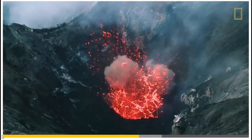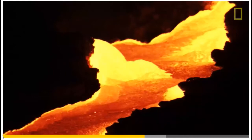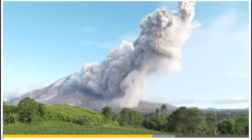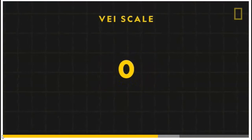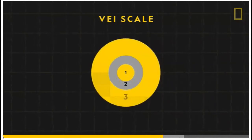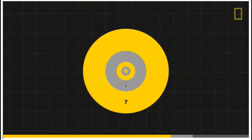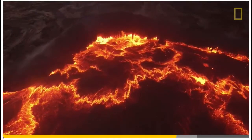To measure and classify eruptions, scientists developed the Volcanic Explosivity Index, or VEI. It considers various factors such as the volume of lava, gas, and other emissions from the volcano, along with the height of the eruption cloud above the volcano's summit. The VEI scale begins at 0. Each successive measurement increases logarithmically, meaning that each magnitude is 10 times more powerful than the one before it. The VEI scale does not have an upper limit, but the most catastrophic eruptions measured thus far are categorized as VEI 8. These eruptions occurred thousands and millions of years ago.